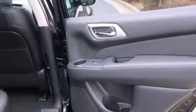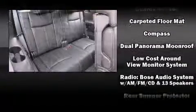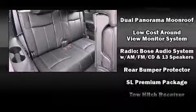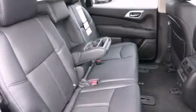Audio features include a CD player with MP3 capability, steering wheel mounted audio controls, and 13 speakers, ensuring optimum sound no matter where you're seated. In the event of a rollover collision, side curtain airbags provide additional protection for outboard seated passengers.